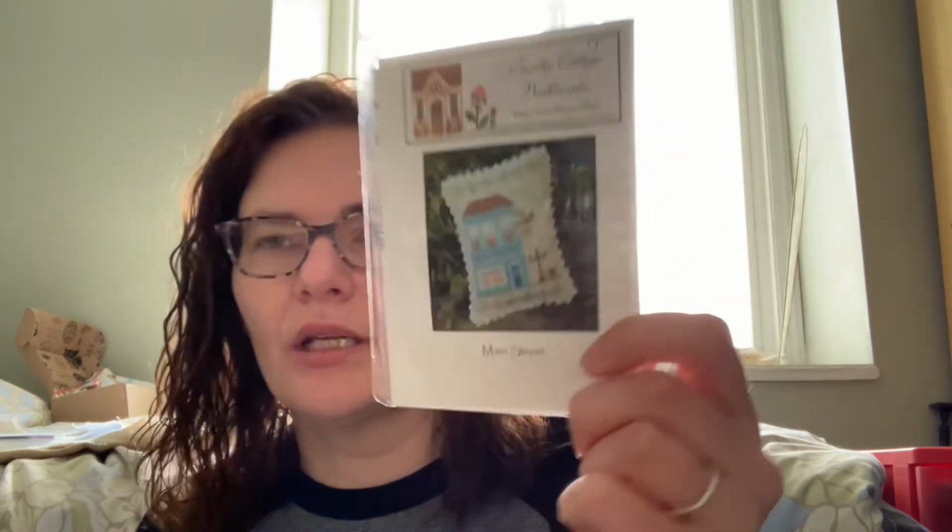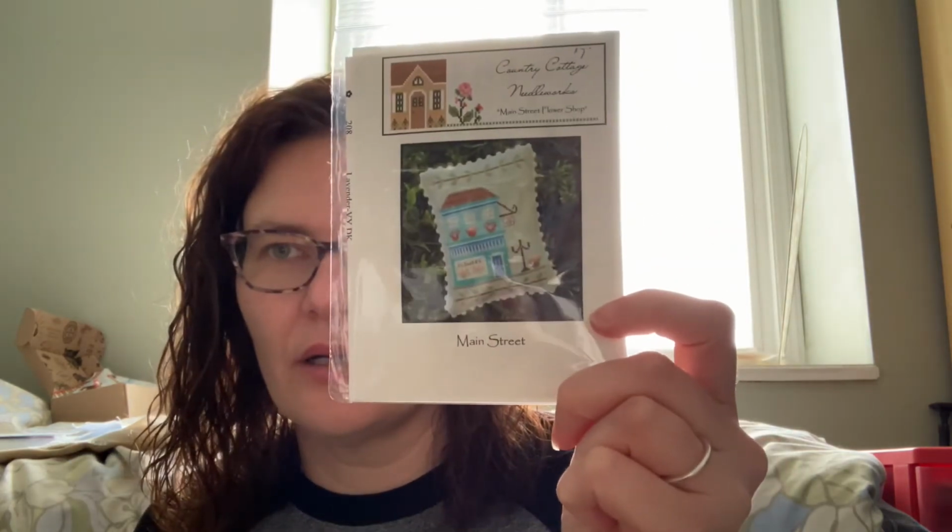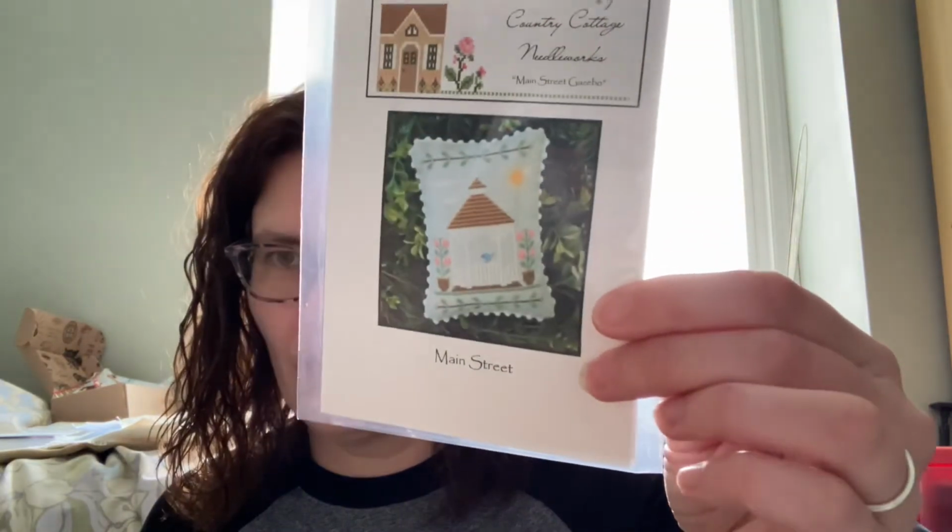This one here, I ordered it right before my knee surgery. So, March. But some of them were back ordered. And this is A Country Cottage Needleworks. It's Main Street. So here is the flower shop. Here is the grocery store. The gazebo. That's pretty cute.